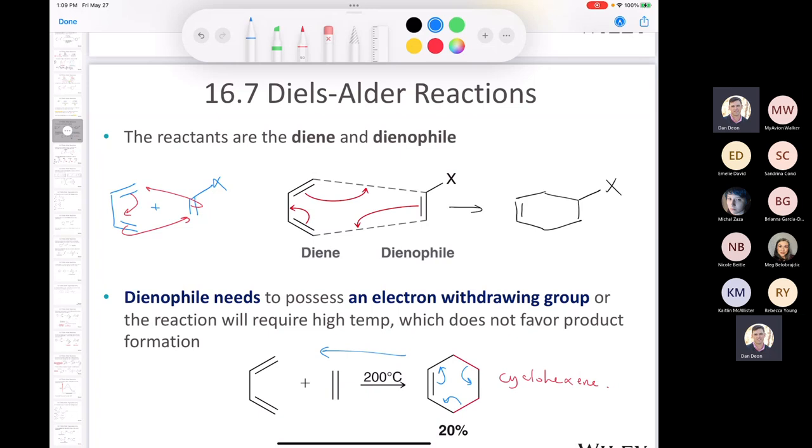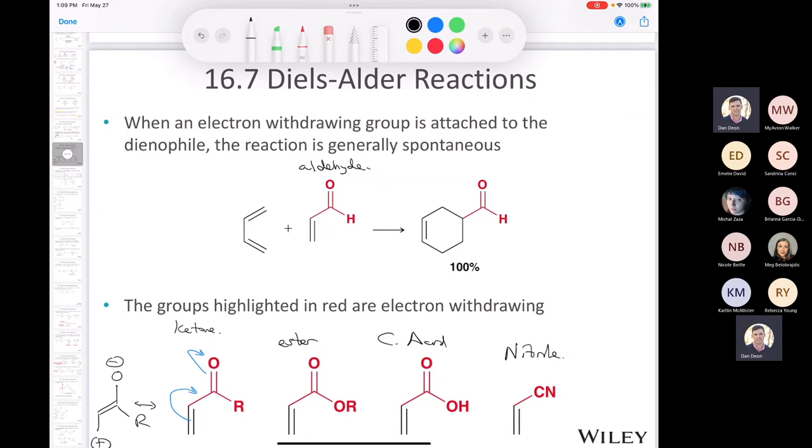However, what has been shown is if you have an electron withdrawing group on your dienophile, we don't have to use as high temperatures. And so we can get much higher yielding reactions, right? What we want to do is have a dienophile, but we want to have an electron withdrawing group on it, and that is going to be the key to getting high yielding reactions for our Diels-Alder process. Well, let's take a look here. It says when an electron withdrawing group is attached to the dienophile, the reaction is generally spontaneous.